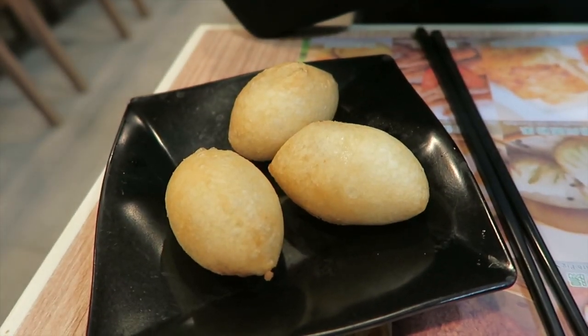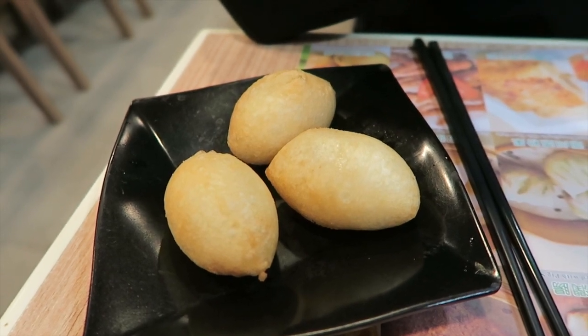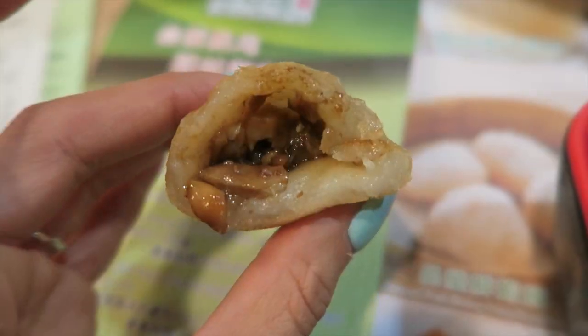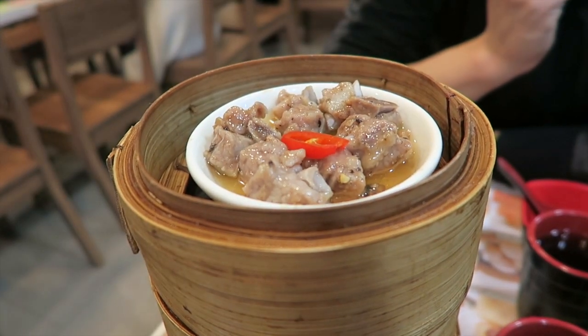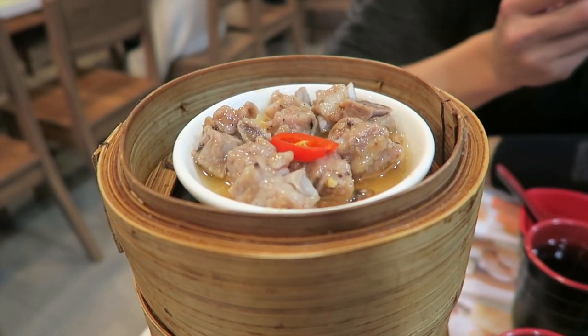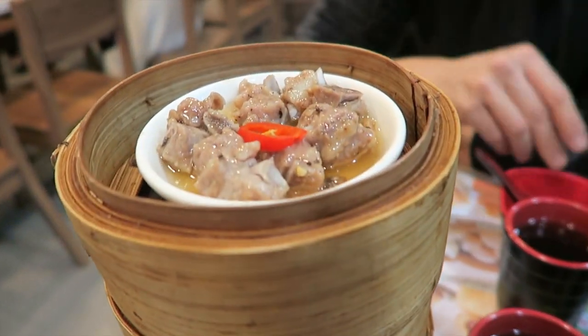These ones here are the hamsogok. It's basically a deep fried glutinous rice shell with pork inside. This is the inside of the hamsogok. Pretty much all of our dishes came at the same time. This first one here is the paikwat. It's basically black bean spare ribs, pork spare ribs. And then I'll show you the rest once we get through this one.